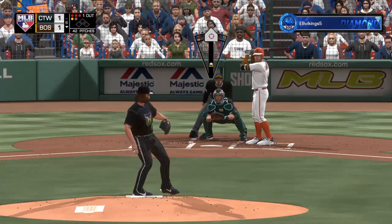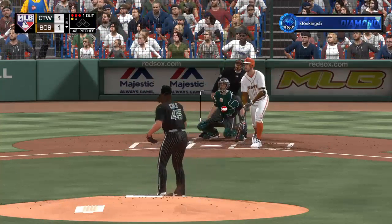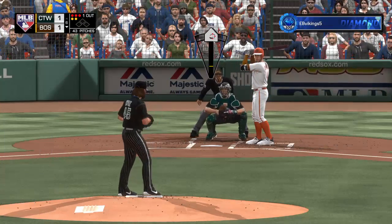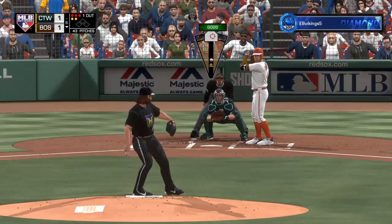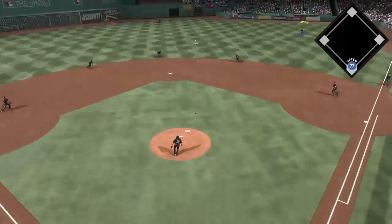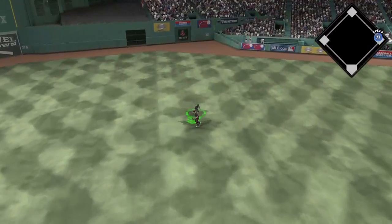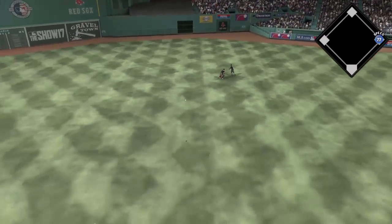Well, he falls behind 3-1 right now, but, man, he is really throwing the ball well. He's been attacking them all game. Bases are empty, 1 man out. Swing and a little blooper to center. Trout coming on, but he can't make the play as it finds the outfield grass.